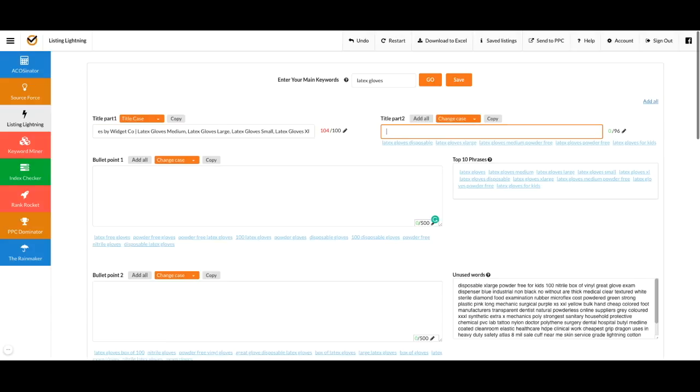And so let's keep building here. Because we stopped over there, I'm going to want to put in another separator, so I'll do another pipe. And then we can see some more really important keywords here: latex gloves disposable, latex glove extra large, latex glove medium powder free, latex glove powder free, latex glove for kids. We probably won't be able to fit all of those keywords, so let's keep building the title.